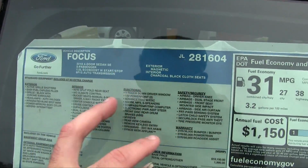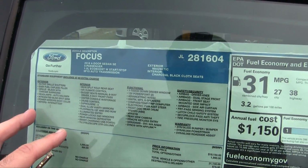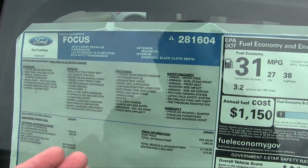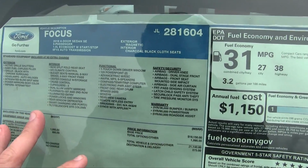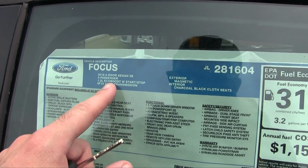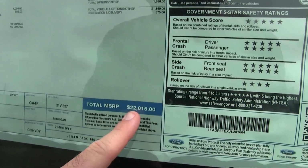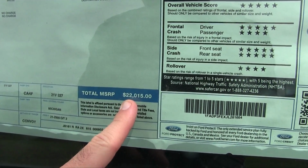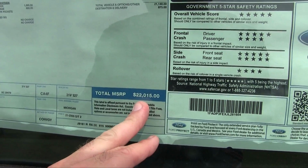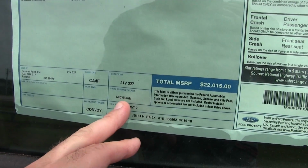Also, this is always an important spot to look at when you are purchasing a vehicle or even just car shopping. You want to see what options and everything you have here, what the warranty is and all that. And like we said earlier, the 1.0 liter EcoBoost would stop at $22,015. Okay, so that is your total MSRP price on this particular vehicle assembled in Michigan.